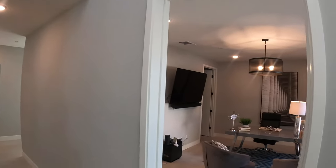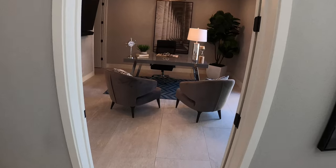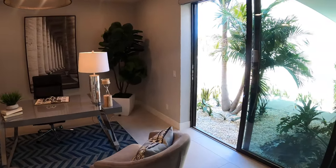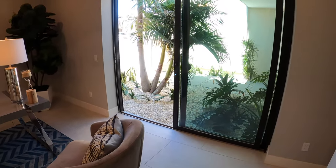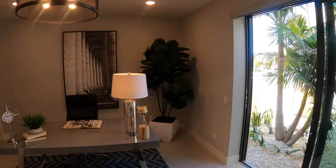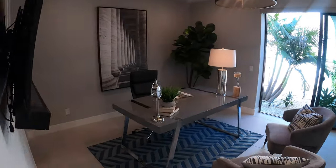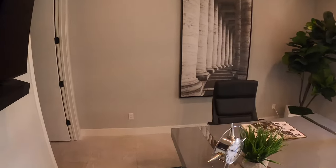The first room is the office, very nice office right in the front of the house. Has a private patio area, very spacious, modern. Has a closet, so technically it's a bedroom because it has a closet, but the owner chose to use this as an office, which I'm not mad at. I would probably do the same thing.